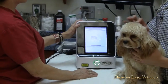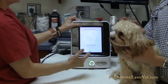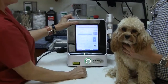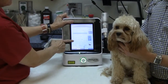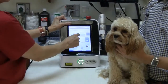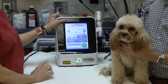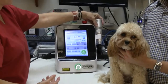There are different ways you can set this machine up. If you know what you're doing, you can put the wattage that you want, but it also has presets. You just push preset, and we're going to pick dog, and then it gives you a variety of things that you can pick. We can pick neurological or intervertebral disc disease, which is what we're going to do with her. Then you just hit OK, and it automatically puts in the wattage and the amount of time that I should be lasering her for. It presets it for you.